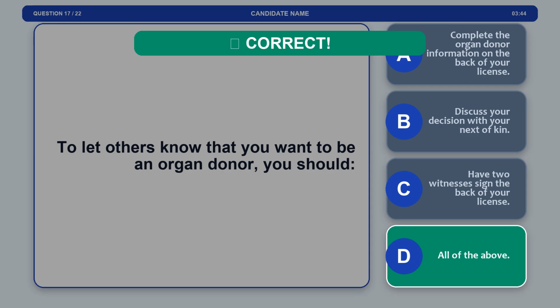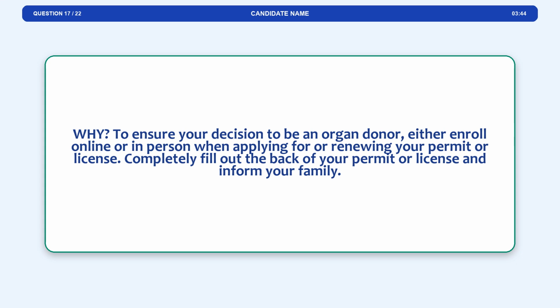The correct answer is option D, all of the above. Explanation: to ensure your decision to be an organ donor, either enroll online or in person when applying for or renewing your permit or license. Completely fill out the back of your permit or license and inform your family.